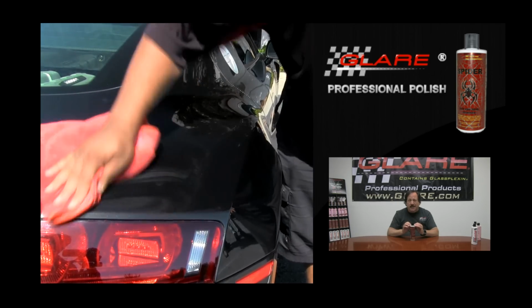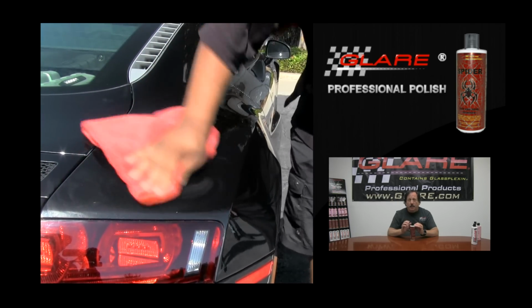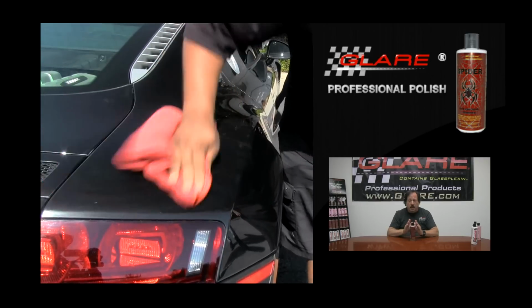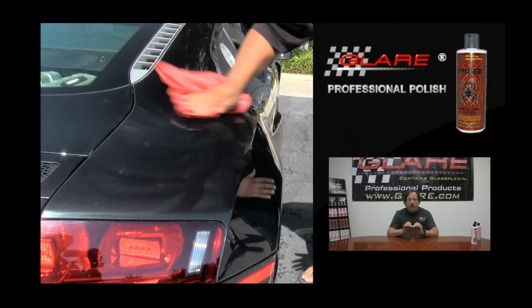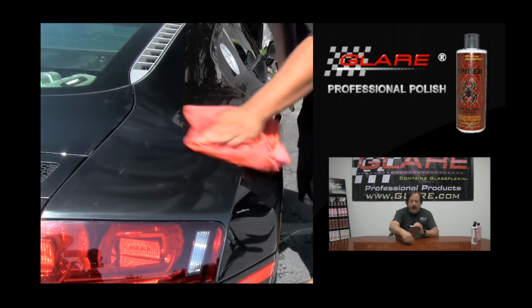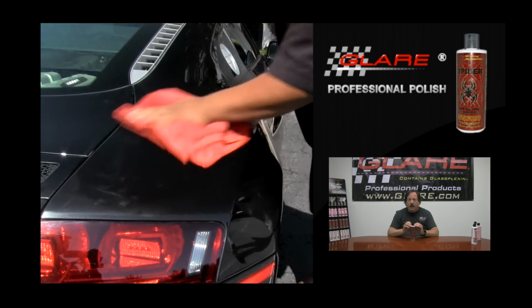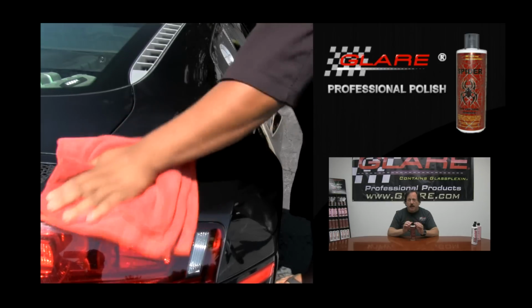and it fuses and links to the polish, because you should use the polish after this, which we'll discuss later on, but it links with the polish, permanently getting rid of those spider webs that you see and hate in your paint. So Spider is just a fabulous product.